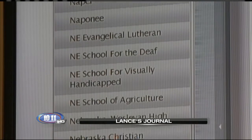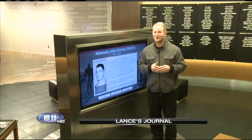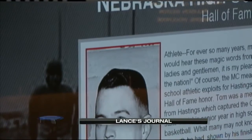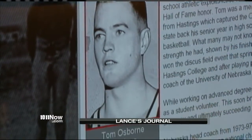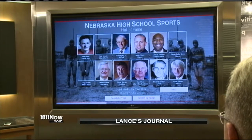It took us about 5 years to put the book together. It goes from 1894 to 1994, all of the schools in the state of Nebraska. This is the major exhibit here in the Hall of Fame. It's a kiosk which allows visitors to scroll through the more than 400 members of the Nebraska High School Sports Hall of Fame. You can click on Tom Osborne, and there he is. And all the information on Tom and all the other people will mostly highlight what they did in high school.